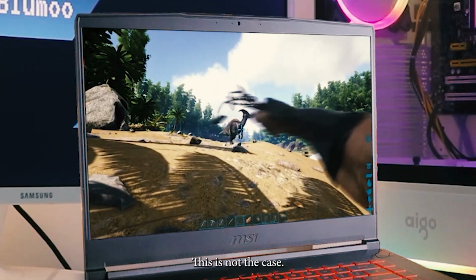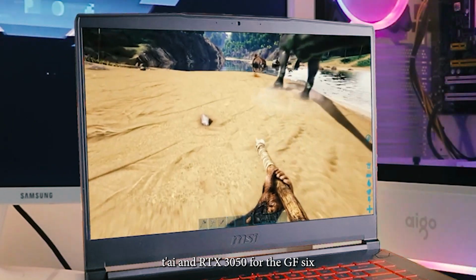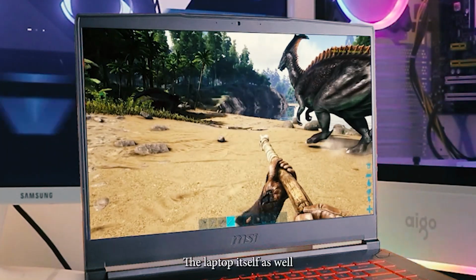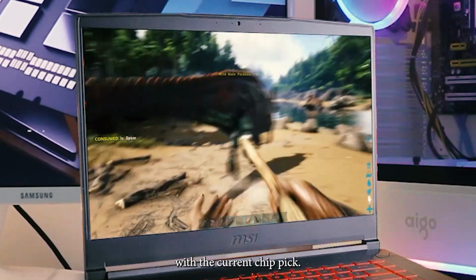You might be thinking that this is a bad review at this point. This is not the case. I must emphasize that MSI made no mistakes in selecting the RTX 3050 Ti and RTX 3050 for the GF66 series. The laptop itself is well constructed and the overall user experience has been smooth. It's just how the industry progresses with the current chip pick.